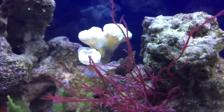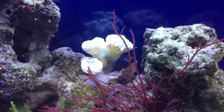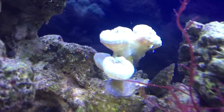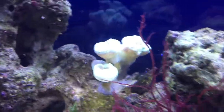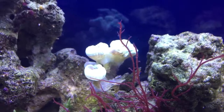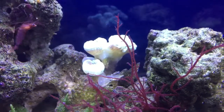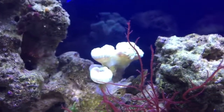Moving down, we've got the green candy cane here, also glued down. It's doing well. It's actually got a little bud growing in the back, and looks like we've got some of the tendrils coming out of it. Probably trying to feed because I dosed some of the Seachem Aqua Vitro refuel in here just a little bit ago. There's Pepe. He's looking good.